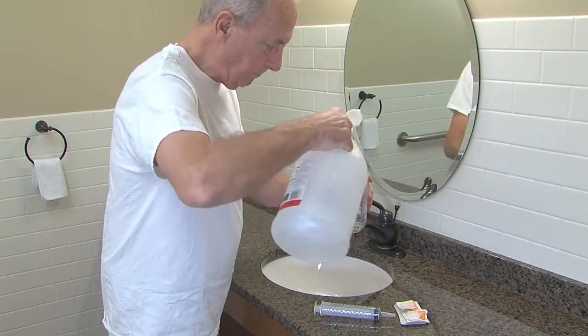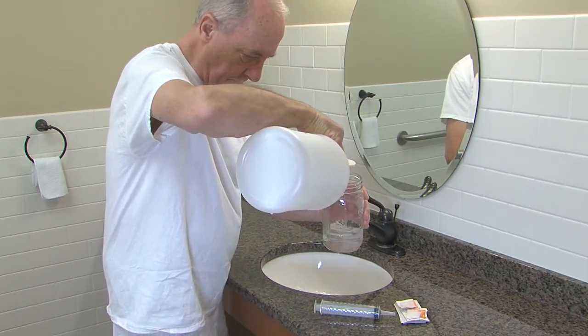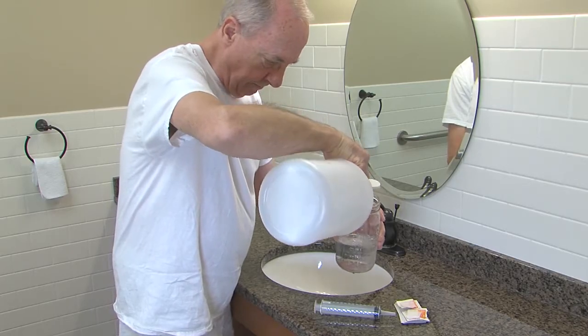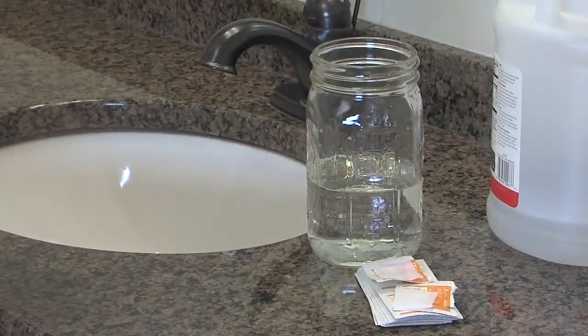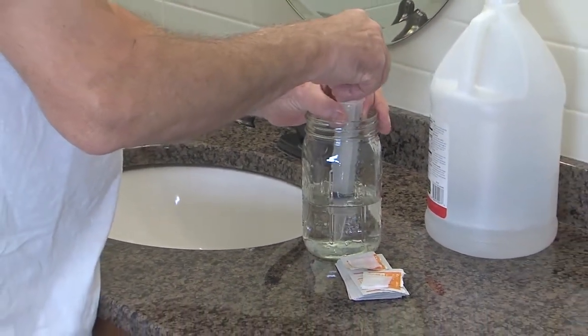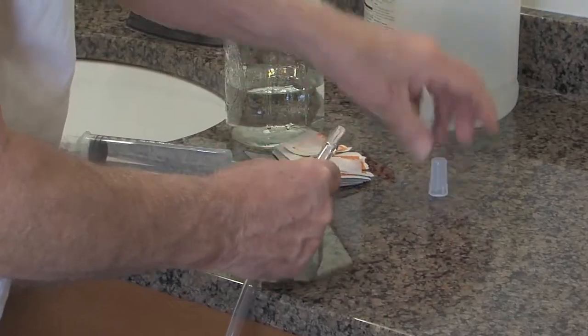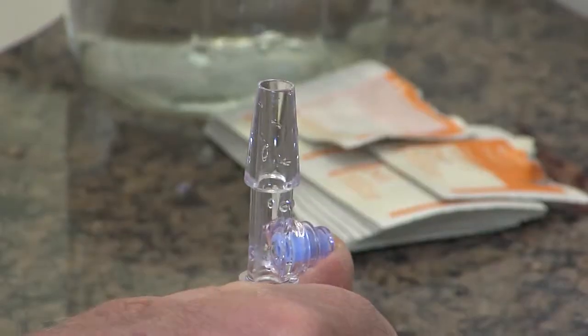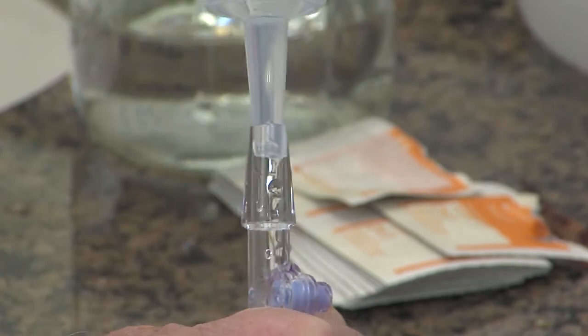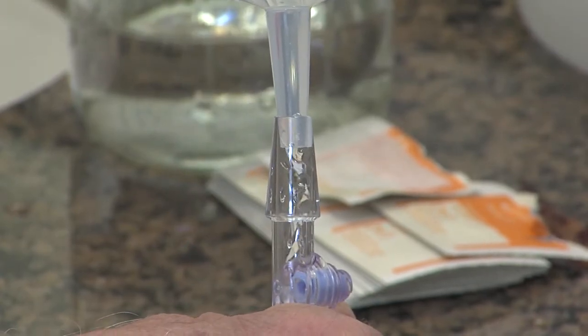Using your large container with a lid, mix equal amounts of vinegar and water. 1/2 vinegar, 1/2 water. Do not use yellow vinegar. You will need a total of 1 cup of solution to clean both bags. Using the large syringe, draw up the vinegar solution. Use an alcohol swab to wipe the bag's connection port and remove the cap. Gently push the solution into the bag through the attachment port.